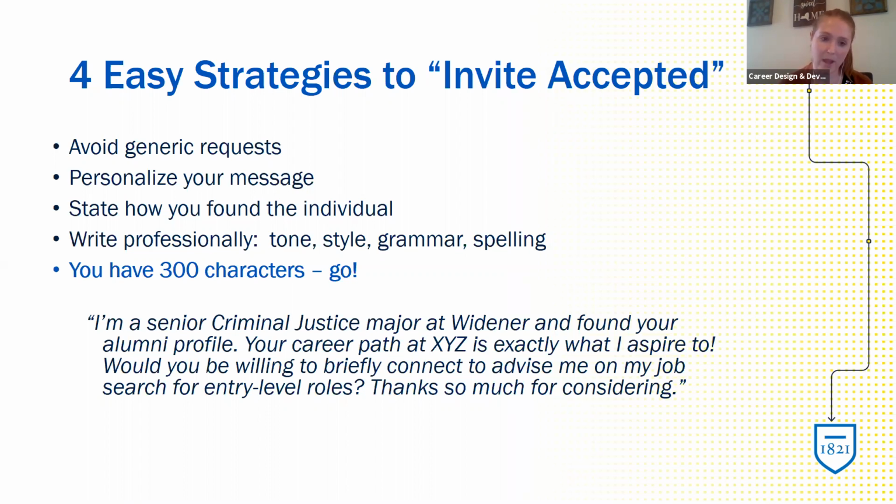So in this example, we have, I'm a senior criminal justice major at Widener and found your alumni profile. Your career path at blank is exactly what I aspire to. Would you be willing to briefly connect to advise me on my job search for entry-level roles? Thanks so much for considering.